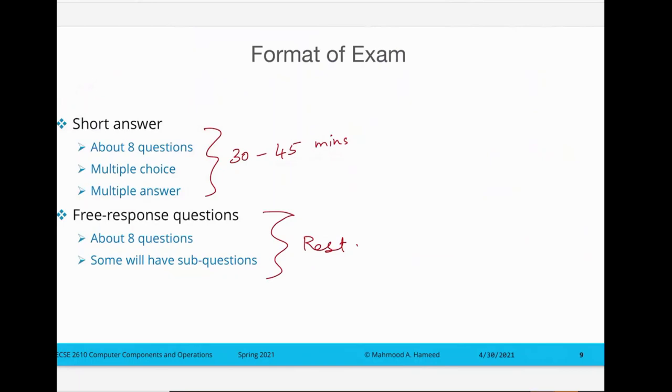Take 2 hours on the short answer, then panic through the free response, then it's going to be the worst case scenario. I would hate to see that happen. So all I'm trying to say is budget your time according to how you see your points being distributed, right? Usually my short answer are maybe 30%, 35%, but the remaining is free response questions. So accordingly, split them up.